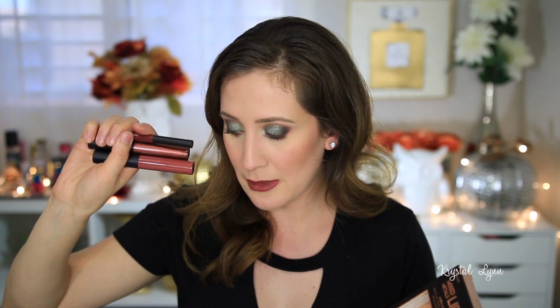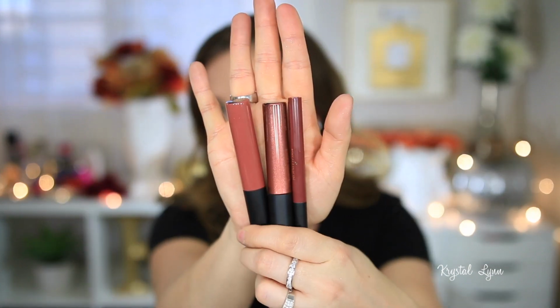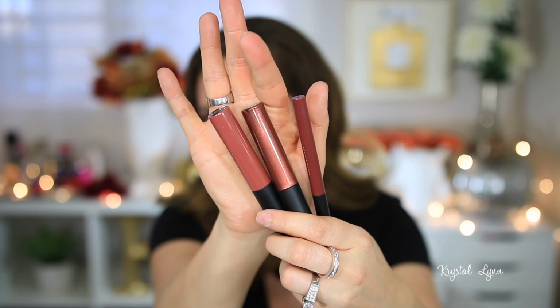So I got this mixed metal lips collection, and it retails for $4.99. It came in this packaging right here, and this is what it looks like. You can wear all of these paired together, or you can wear them individually. I will insert me applying each one onto my lips just so you can see.